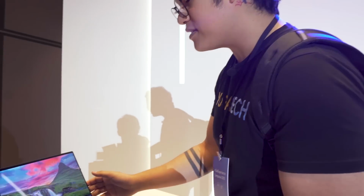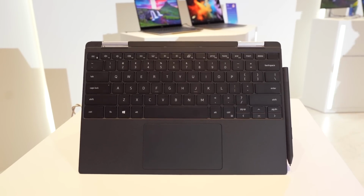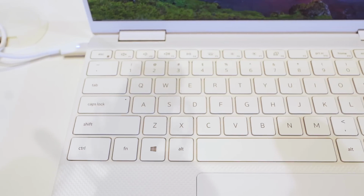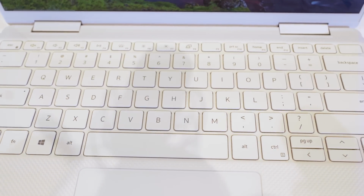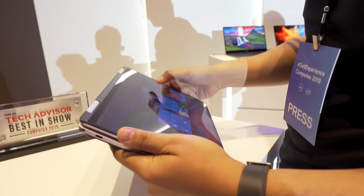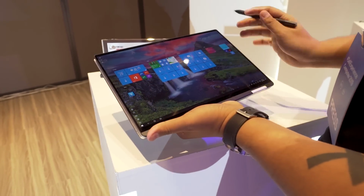Now moving on to the rest of the design, our keyboard here is a chiclet type. It's still that amazing Dell XPS keyboard. Typing on this thing is amazing. Of course, it's a 2-in-1 laptop, so laptop becomes a tablet. And if you're the artistic type, it does have pen support.